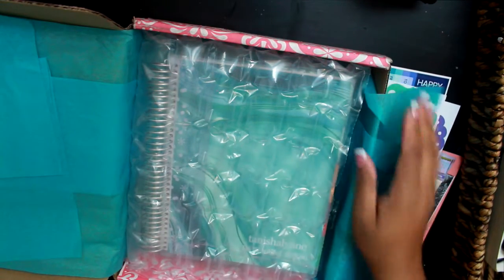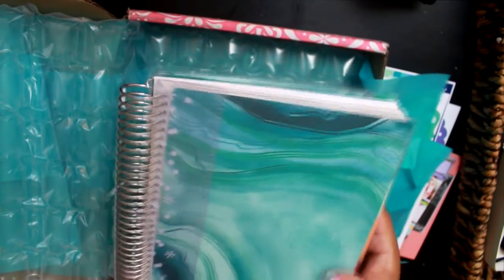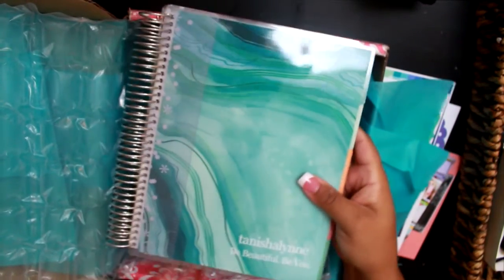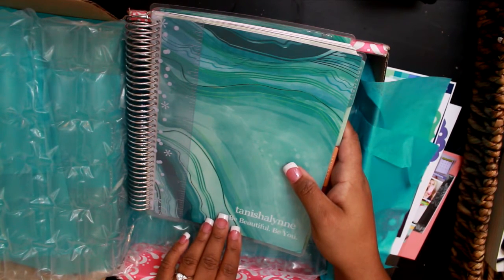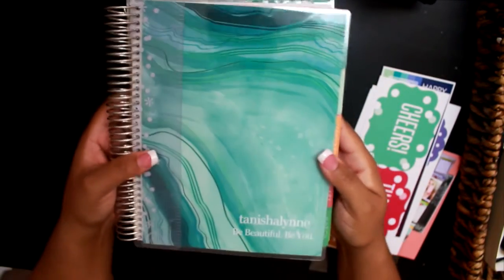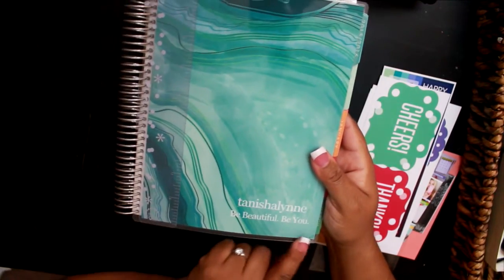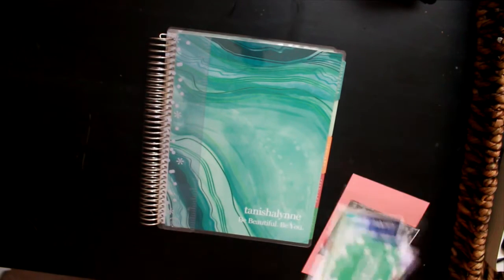And the one that I got, I had customized, and I love this color teal. It's my favorite color. So when you open it, here's my baby. Now with this, it's supposed to have a sticker book, but for some reason it got shipped separately, so that won't come until tomorrow. So we'll move this box aside. It says, Tanisha Lynn, be beautiful, be you. And let's move these aside.